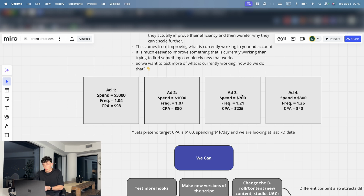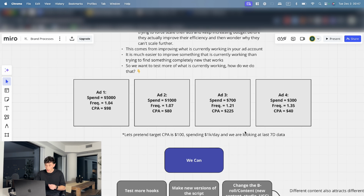Frequency 1.21, CPA is all the way up to 225 though, and ad 4, you're spending 300, frequency is 1.35, but it's coming out a very low CPA at 40, right? So in this scenario with these ads, let's pretend the target CPA is $100, and you're spending 100K per day, and spending 1K per day, and this is what the data looks like.